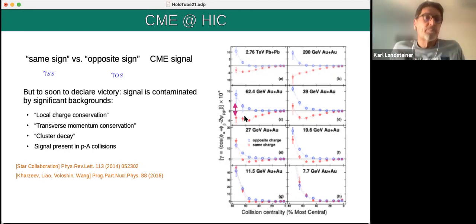And another thing you can see is that for very low collision energy, the signal is basically absent. So at 7.7, you don't see anything anymore. Again, the signal is the separation between the blue and the red curve. And here it's basically gone, right? So that can be interpreted as a signature that at these low energies, you do not generate quark-gluon plasma anymore, and you possibly do not generate this kind of magnetic effect anymore.